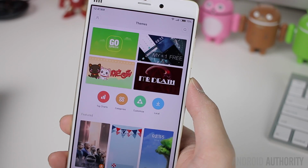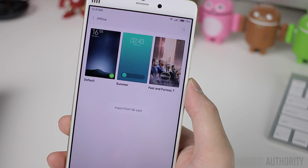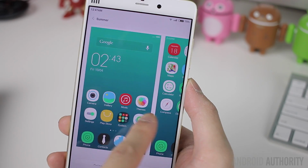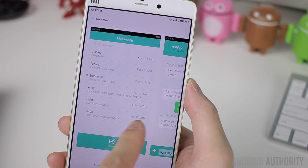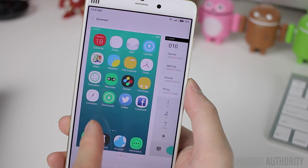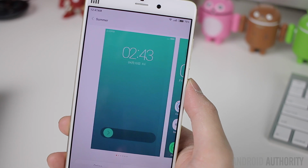There's hundreds of various different themes to choose from, so you're bound to find at least a few that suit your taste, and these themes alter pretty much every part of the OS, from the system UI, lock screen, icons, wallpapers, and even the default applications like the dialer and messaging apps.